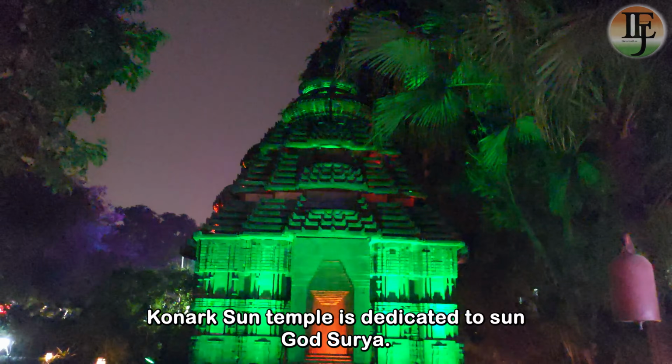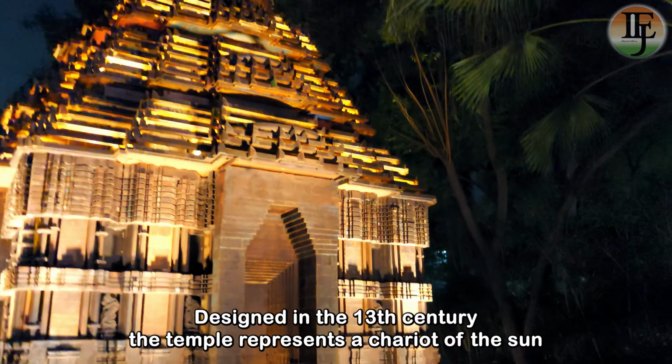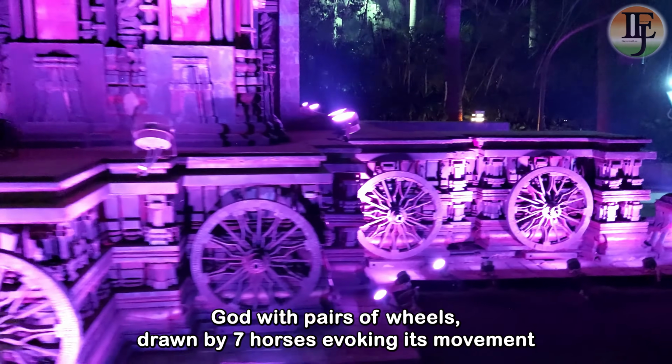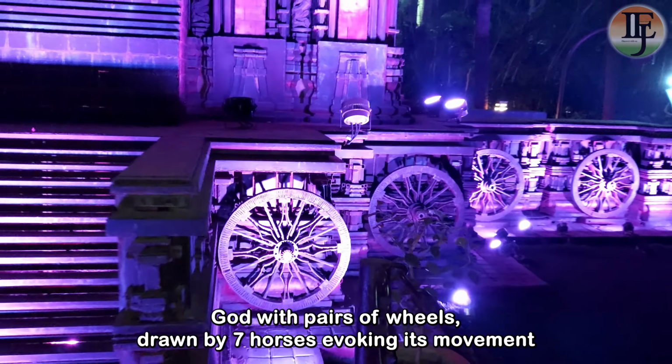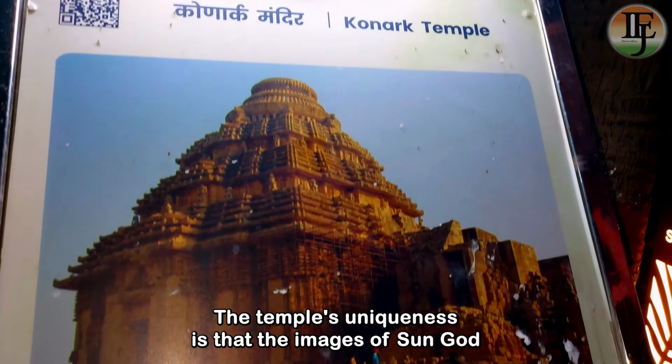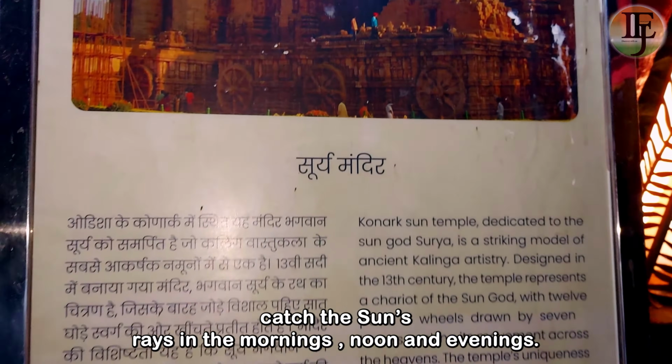Konark Sun Temple is dedicated to sun god Surya. Designed in the 13th century, the temple represents a chariot of the sun god with 12 pairs of wheels drawn by 7 horses, evoking its movement through the heavens. The temple's uniqueness is that the images of sun gods catch sun rays in the mornings, noons and evenings.